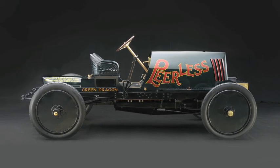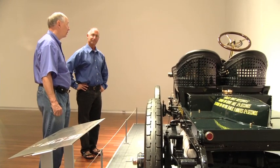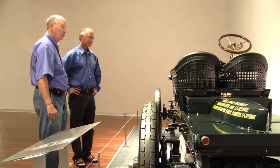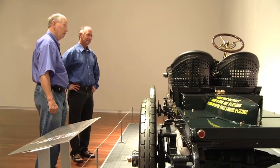The risks were there, but people were willing to accept the risks, and I can understand why. It would just be a great experience to drive this thing. I'd love to drive it. Terrific.